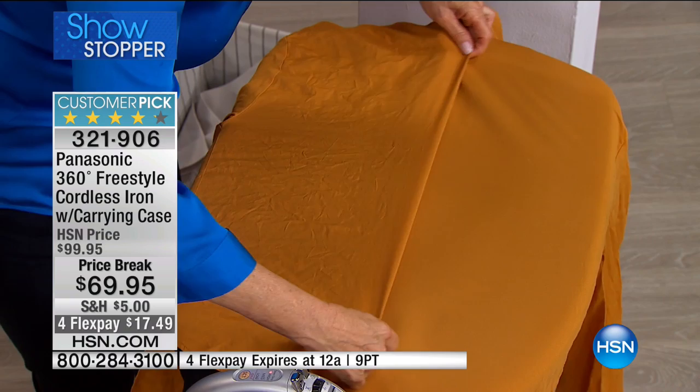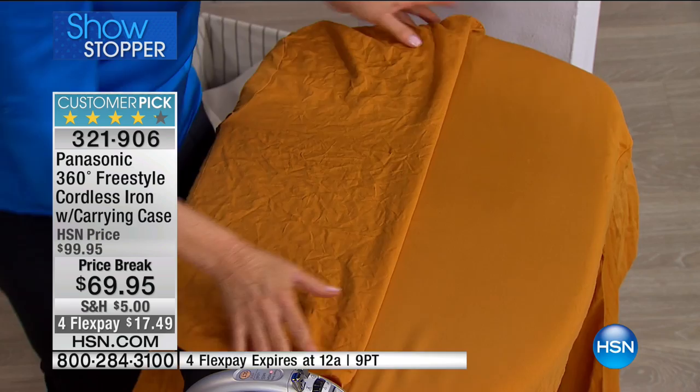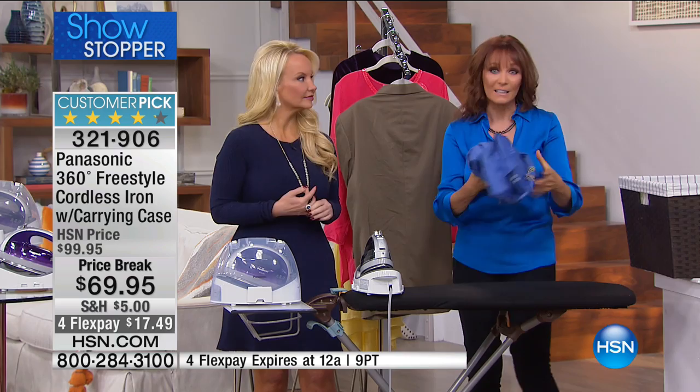And look at what I just did here. And so fast and easy. Look at the difference. It really speaks for itself. It's a beautiful finish when you iron with this, and then look at how wrinkled it was. So fabulous, and it's a customer pick because you guys really love this iron. Because it's making ironing easy.